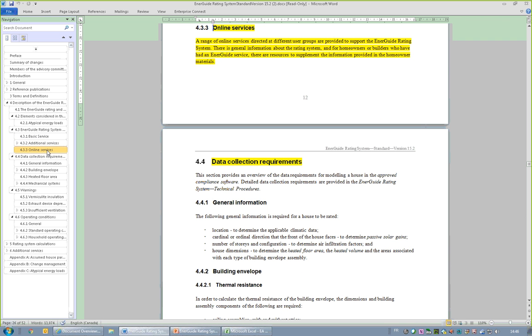Section 4.3.3, Online Services, states that there is also increased emphasis on the online services supporting the rating system. Homeowner materials direct the reader to seek additional information from several web locations. For example, Keeping the Heat In has been posted on the web in a format that is easy to navigate.